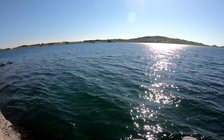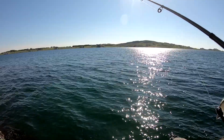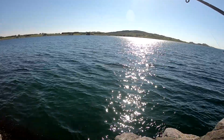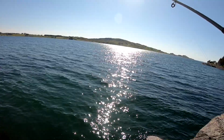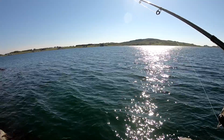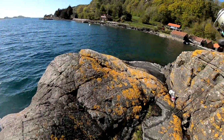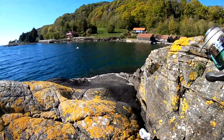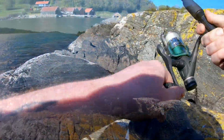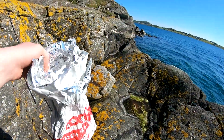But yeah, I tried here for a little while, both with shrimp and with spinner. Tried casting, tried dropping along the rocks, and absolutely nothing. But it was low tide, so that could have something to do with it. And after a while, I tried many places here, so I'll definitely come back to this place and fish again. I think I'll try bringing my fly rod to catch some of the gobies, maybe on a tiny fly or something.